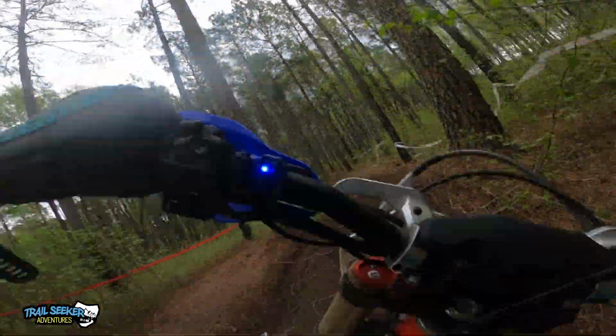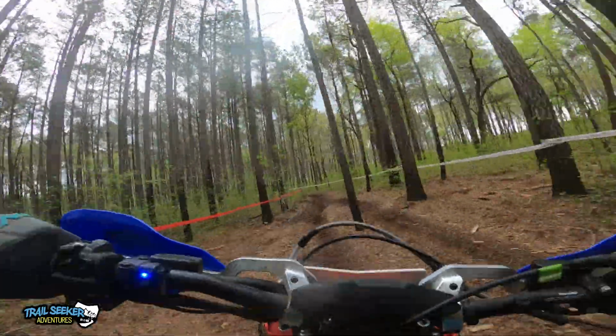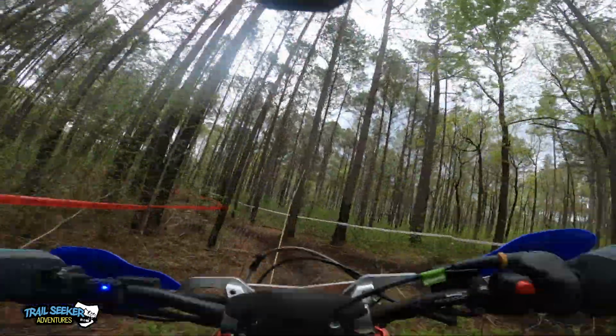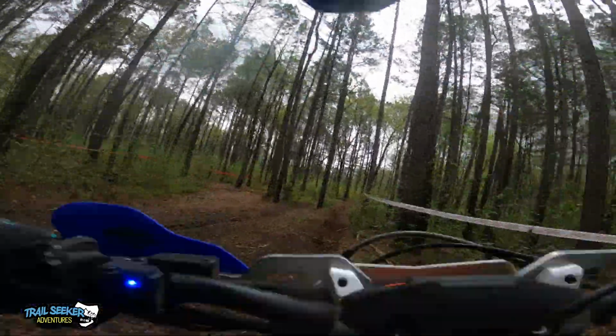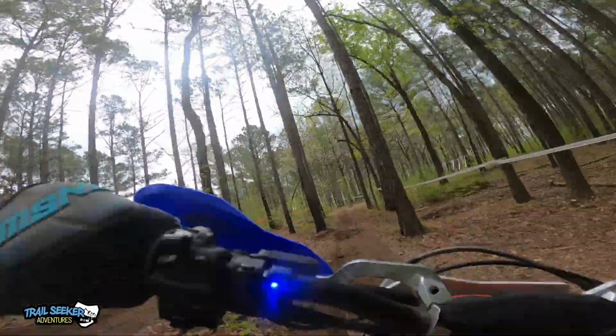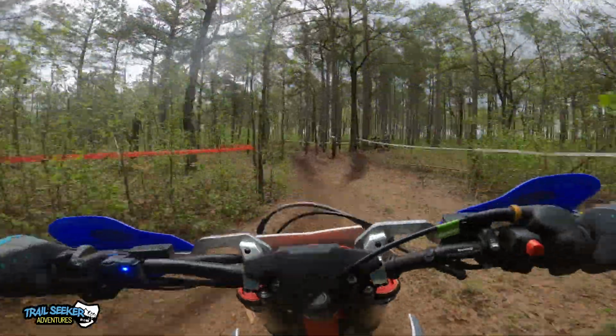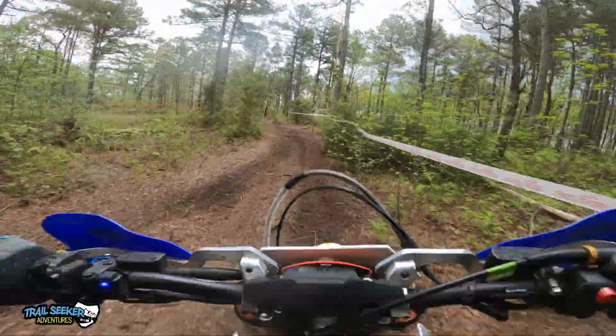That was one of the areas they had to slow down a little bit. As you can see, there were definitely things you needed to look out for. The track was very fast and flowy, but there were roots and tight sections that you had to be aware of. Throughout the lap, I had my lines picked out, and for the most part, I hit every line that I wanted by the end of the day.